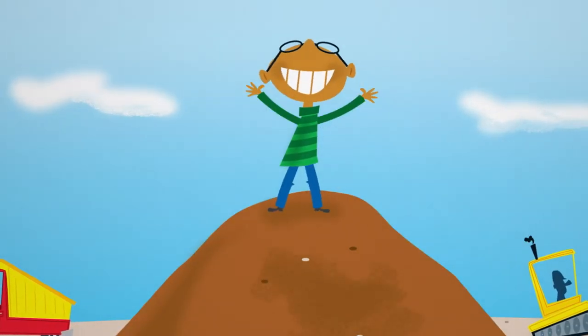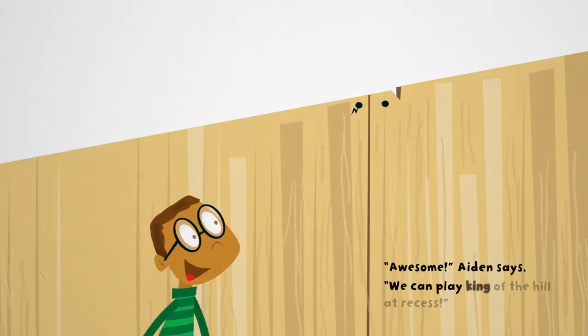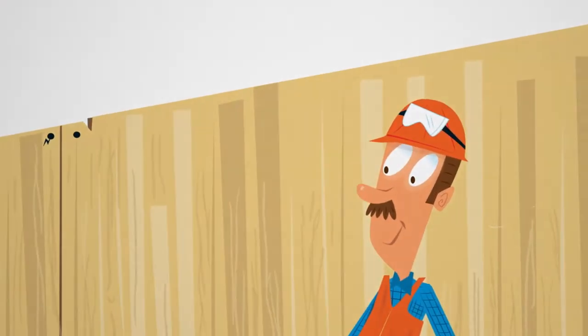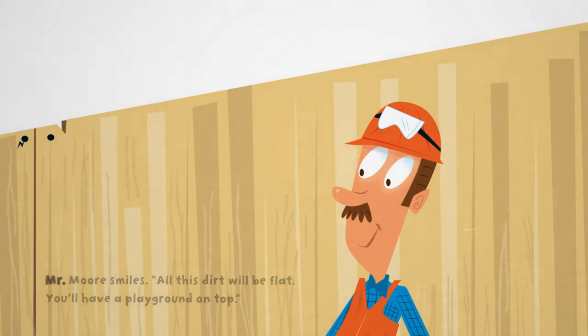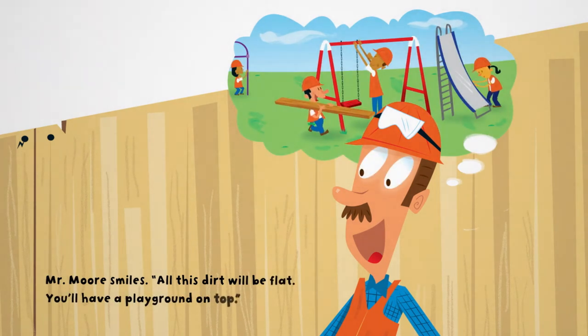Yes! Awesome! Aiden says. We can play King of the Hill at recess! Mr. Moore smiles. All this dirt will be flat. You'll have a playground on top.